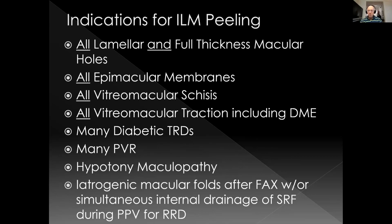So what are my indications for ILM peeling? All lamellar and full thickness holes. Those who, for a variety of reasons, somehow feel that ILM peeling is dangerous or traumatic, say, well, it's only a partial thickness hole. I don't need to ILM peel. I disagree with that. If you want to return a partial thickness hole to proper foveal anatomy, restore normal anatomic configuration, it's not going to happen if you don't peel the ILM.